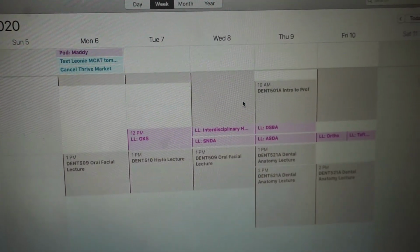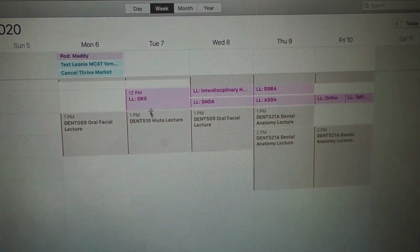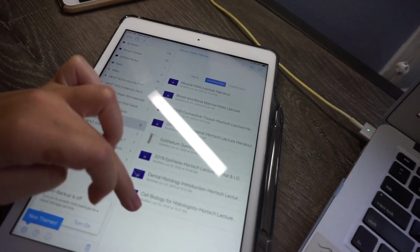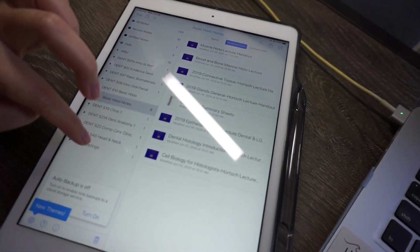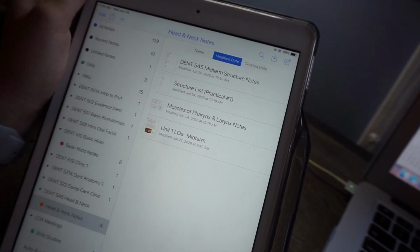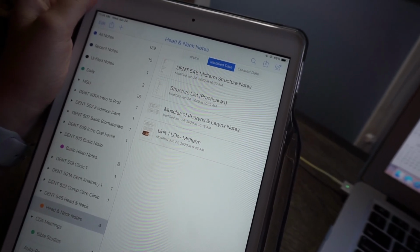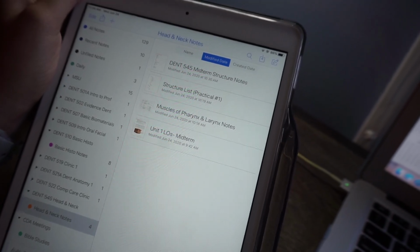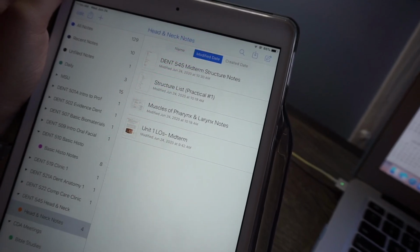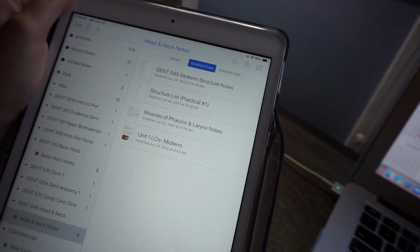And histology is all self-paced, so that class I can just work on during this time. I just downloaded all the histology slides onto my iPad, so those are all ready to go. And then I put head and neck notes in here as well. Let me move. But I have our list of structures. I have the structures with images of cadavers labeled all in one document, and then I have the learning objectives, which are basically our notes for lecture all in one document. That's just kind of how I like to do things.